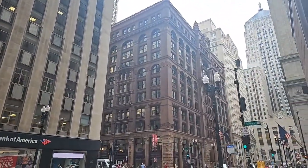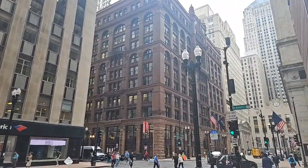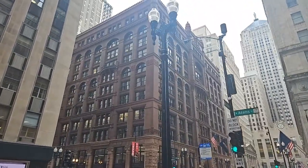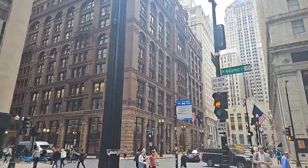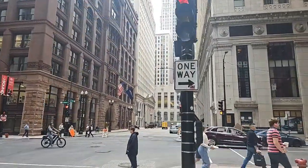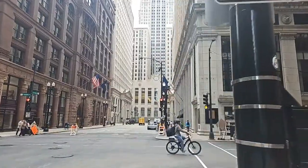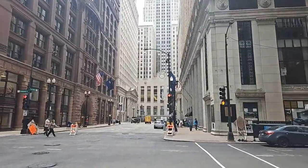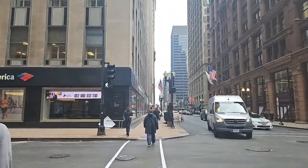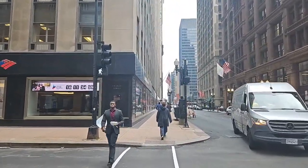There's the Rookery building, classic, one of the most iconic buildings in Chicago, along with the Board of Trade, right here at the foot of LaSalle. And we'll try to get inside here. When I go inside there, I'll go quiet at first because I don't want to draw too much attention to myself from the security. Usually they're fine. You can just film the historic.